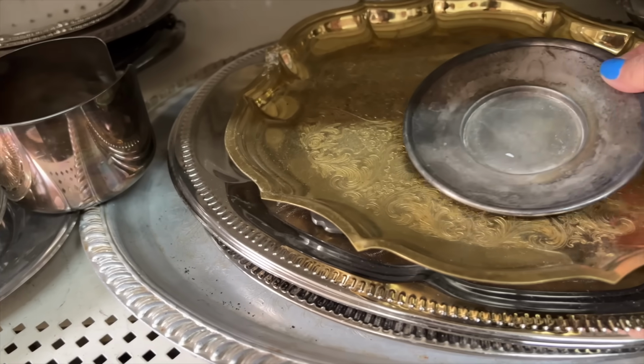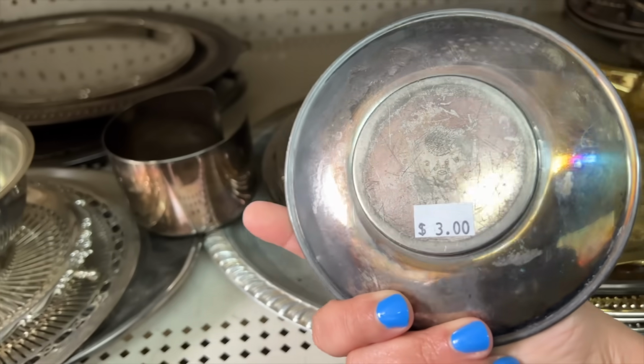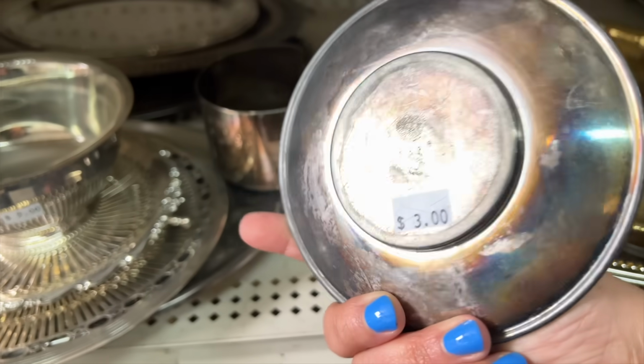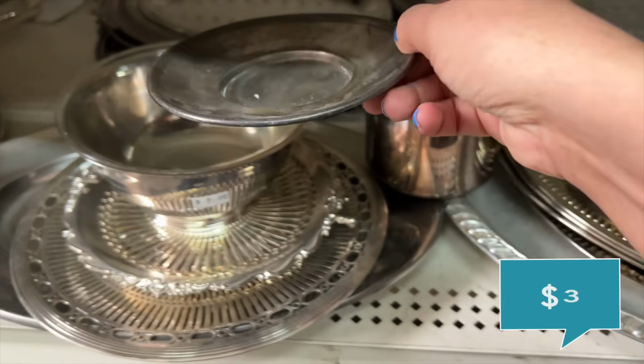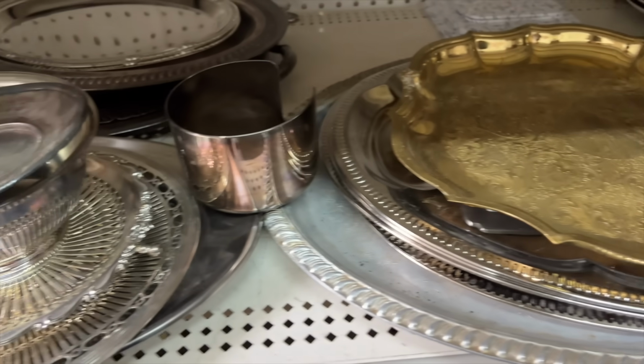I have a stash of little vintage plates like this that I keep for putting underneath pots that have a drainage hole. This is a silver plated one and it's $3. I typically wait till I find them at a garage sale and I pick up a stack for 50 cents.